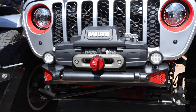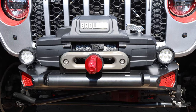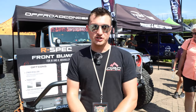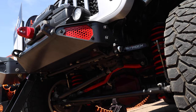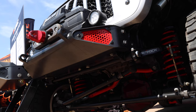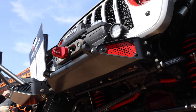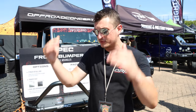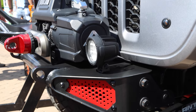All righty, guys, and this is our other product, our pride and joy. This is our race spec or R spec bumper for JL, JK, and Gladiator. And this bumper is the highest clearance bumper on the market. This is for the extreme rock crawler. So on a JK and a JL, you're gonna cut those frame caps off all the way back at the grill and drill some holes.